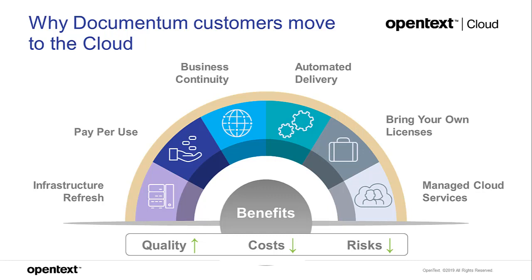And if they don't want to manage all that themselves, we have our specialists in the managed cloud services who have their experiences with the OpenText cloud and can use those in other clouds like the Google Cloud. And we even see some customers looking for managed cloud services in Azure and AWS going forward. So in general, the quality of the product, the quality of the solution goes up. It's very well maintained. The costs go down and the risks go down in the administration and the ongoing running of the solution.